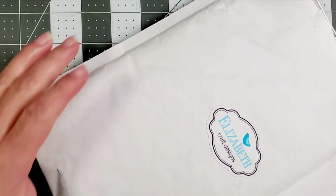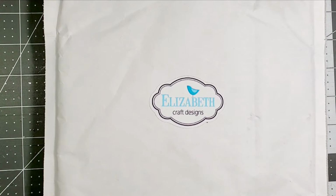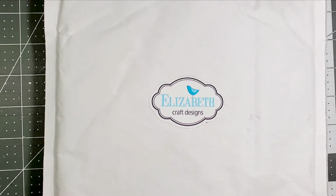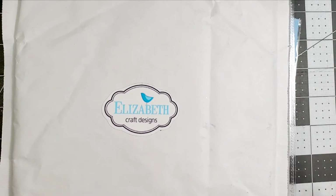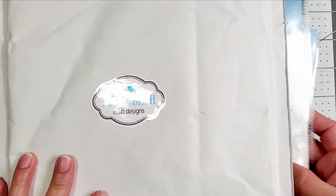So today I am coming along with an Elizabeth Craft Designs haul. And oh my goodness, you guys. So let me show you what I got. This is a two-part haul. I did purchase them earlier, about a few weeks ago, and then I went back and I ordered some more. So let me go ahead and show you.